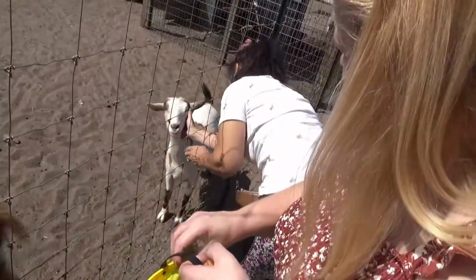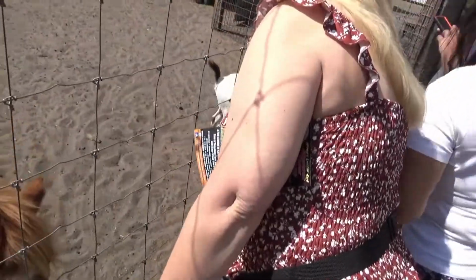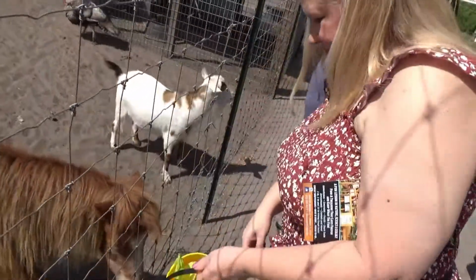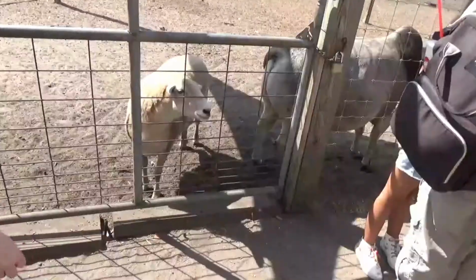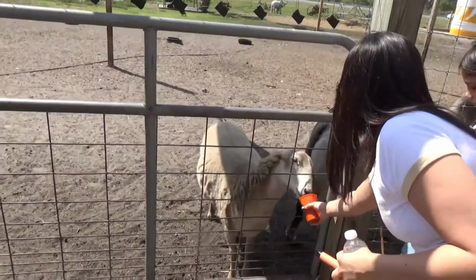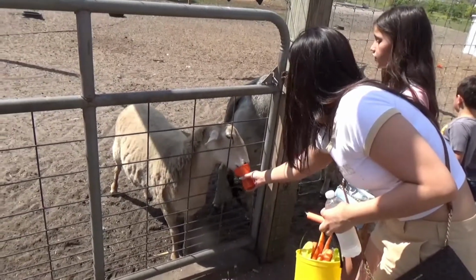Aw, hey, hi, baby. The goat eats carrots? I'll eat them too. Come here, goat. Nice carrot. He is so bossy. He won't eat the carrots either. He eats the green stuff, but he won't eat carrots. I'll see if the little cow will eat them. Here.